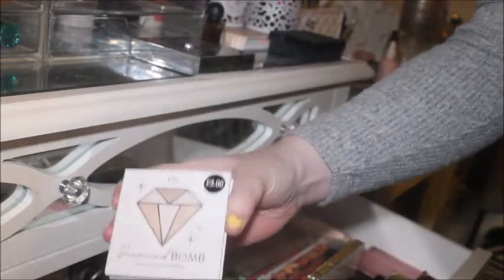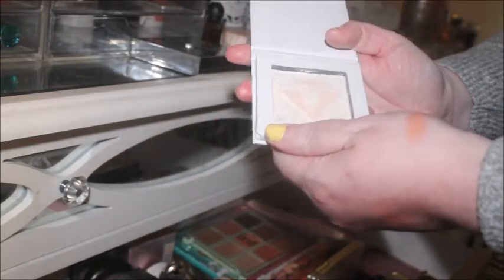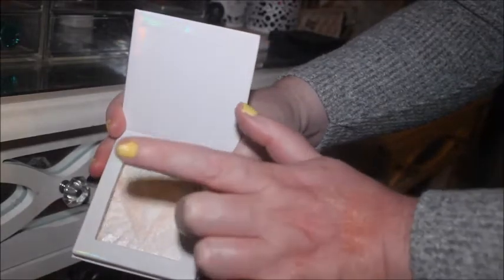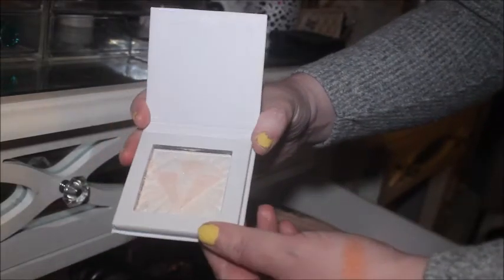What I want to do is test this Primark highlighter out again, because, can you see how powdery it is in the actual box there? It's all going down here. I'm thinking about decluttering it.